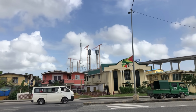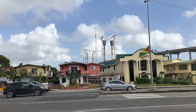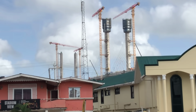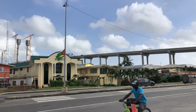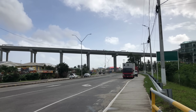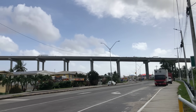But this is what is happening to the bridge. This is the view from Red Road, from the junction of Red Road and East Bank Public Road. You can see the high span section and you can see the long ramp. I think this is probably the more impressive view of the bridge, as you approach Georgetown, heading towards Georgetown on the East Bank Public Road.